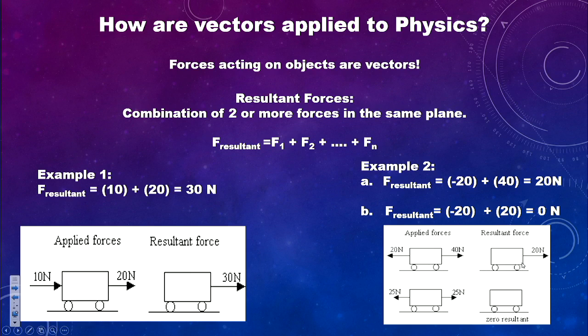The same thing in the next example down, letter B, has 2 forces. You have 25 people pulling it one way, and 25 people pulling it the other way, the same amount of force from either direction. This thing's not going to move, right? So if you consider the origin at 0, you have a negative 25 and a positive 25. They cancel out, so your resultant force, overall force, is 0. Okay? Not too bad.